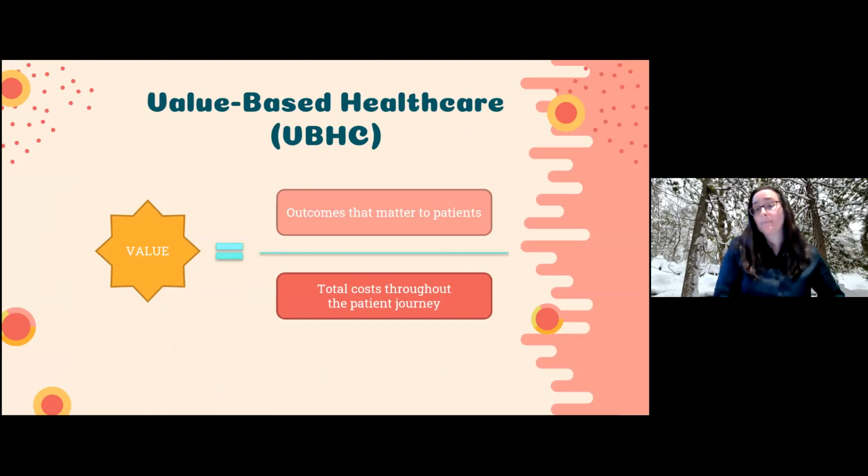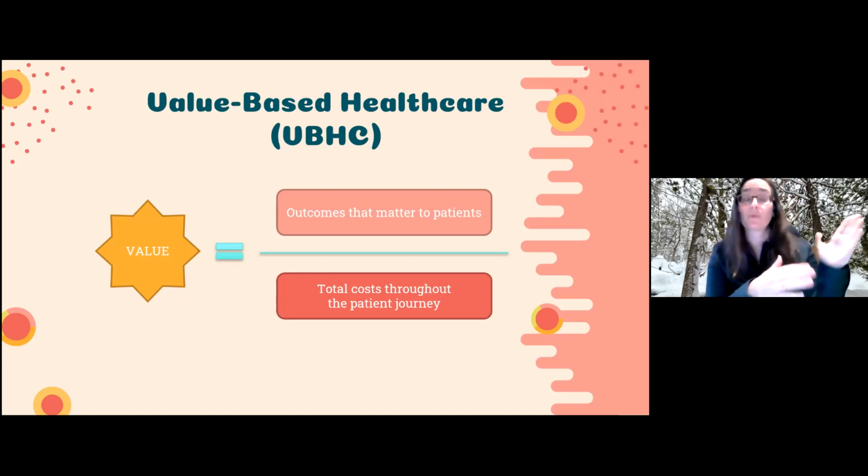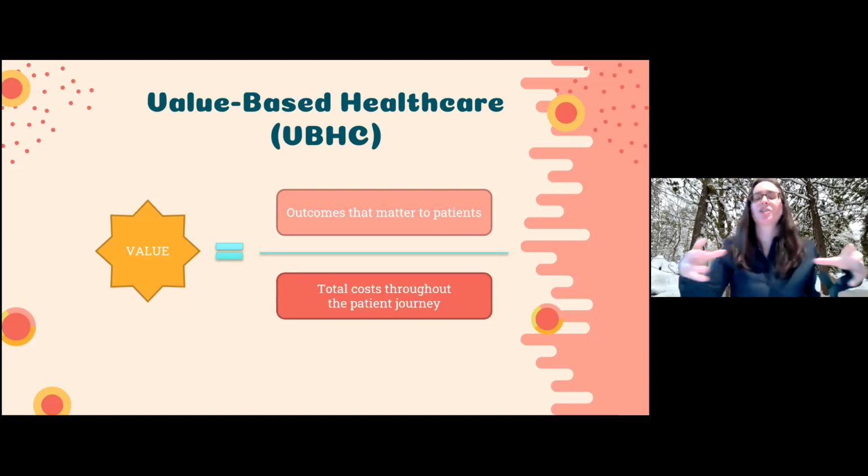Lately, we've been talking a lot about value-based healthcare, and precision medicine really falls well into value-based healthcare, because currently what we're doing in our existing healthcare systems is really looking at, what can the system afford? What does the system want? What is value for the system? But in a value-based healthcare perspective, value is really created and determined when you look at the outcomes that matter to patients, like the ones that I just described, divided by the total cost throughout the care journey.